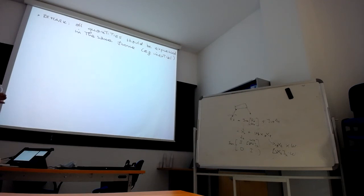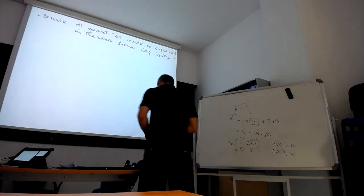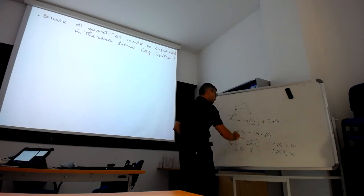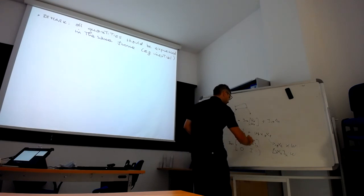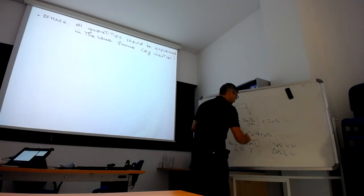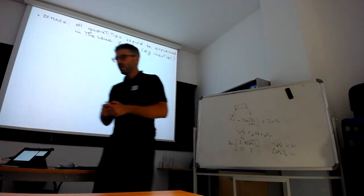So the word you are missing a rotation matrix from the world frame to the base frame. Correct. Good point. Yeah, on the rotation part, let's say. It depends, omega b, if you have it in the world frame.